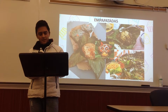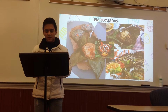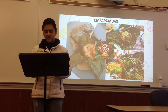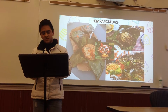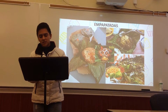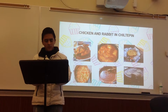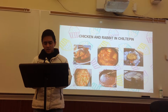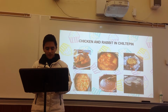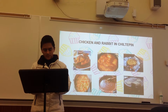Empapatadas. It is a typical dish of the Isanteca region that is made of enchiladas with green chili, egg, or enfrijoladas. The filling is wrapped in papata leaf, which is very similar to banana leaf, but softer, with its special flavor and aroma. On the other hand, another typical dish of Isancla is chicken and rabbit in chiltepín, accompanied by rice, fried beans, and handmade tortillas.